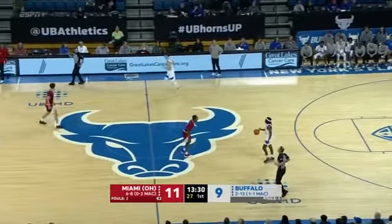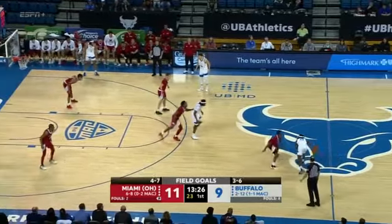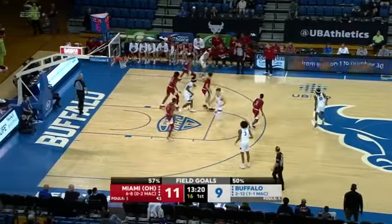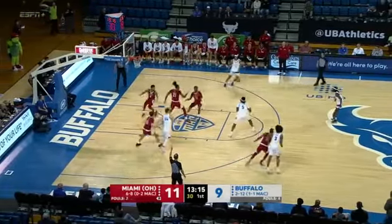Yeah, the coaches are really high on him. Love his speed, his demeanor as a point guard. They're really, really excited about him. And one of those freshmen that we're going to talk a lot about as the day goes on, and a lot of the future for the Redhawks is going to be based on how those guys play.